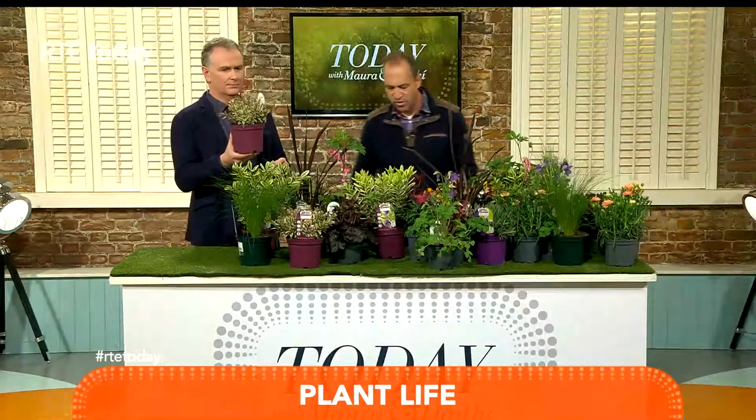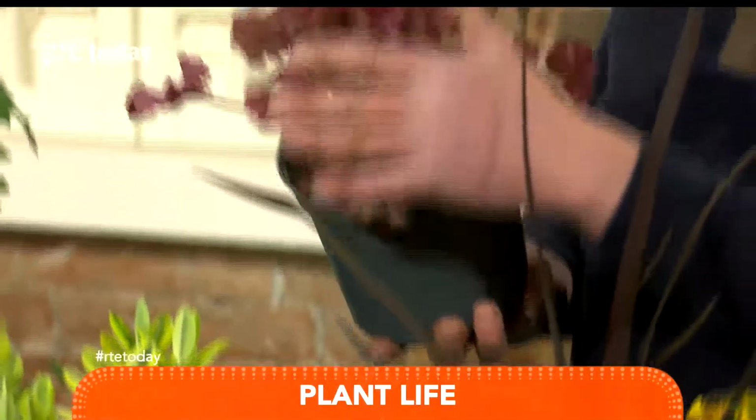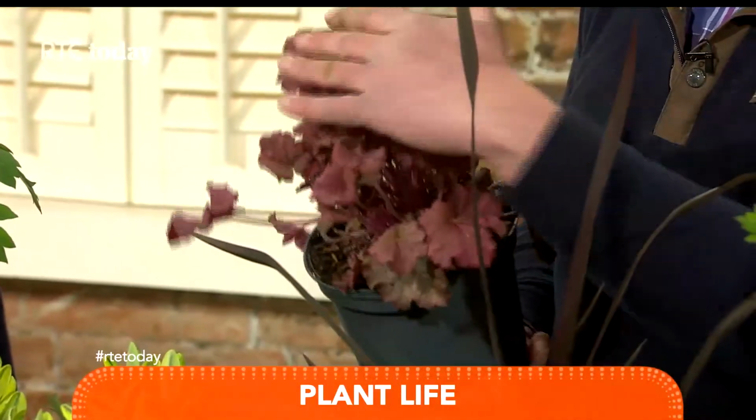Now, there's another texture I want to look at, and it's something like this. I was just making use of you there. A warm prop, that's all I am. Thank you, Peter. So if you look at something like that, that's a heuchera called berry smoothie. And again, it's texture. I love that.